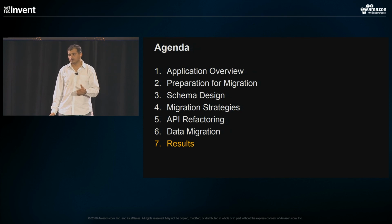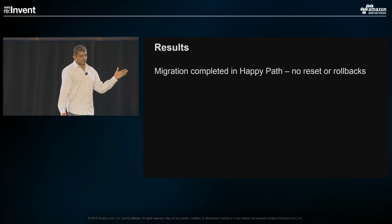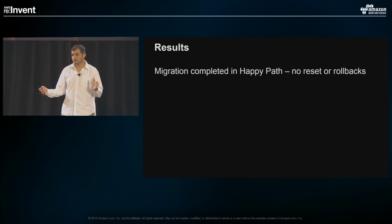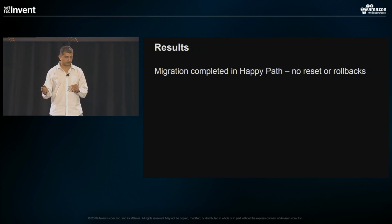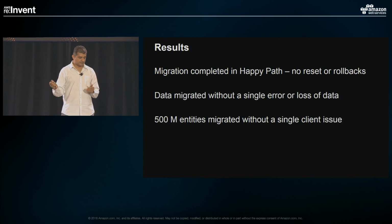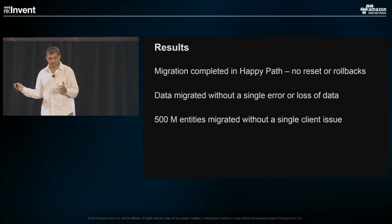So now let's talk about the results. We were able to complete the migration in the happy path, no resets or no rollbacks. We were really thankful for it. There was no loss of data or errors, and we migrated 500 million entities very successfully.